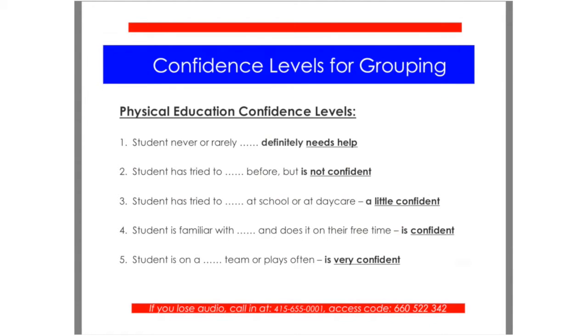Confidence levels. I use these confidence levels that are right in front of you, and actually one of my old partners, Lance Otto, helped create this and get this really going into our daily lessons. I have this board hanging up on my whiteboard outside with the confidence levels. Once again, I use the fingers.